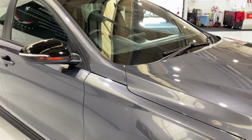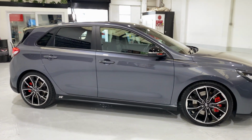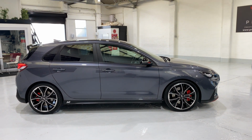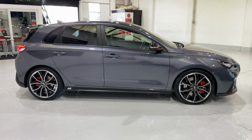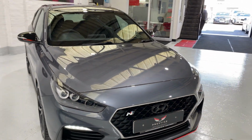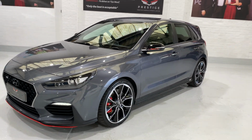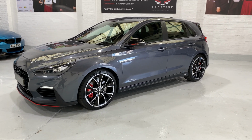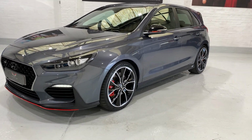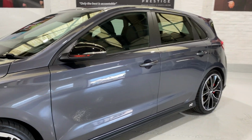Like I say, there's a huge amount of spec on these cars, and I don't have all of the spec at hand, so it might be worth having a look online. Bring you around and show you from this side. There we go, so let's take a look inside.